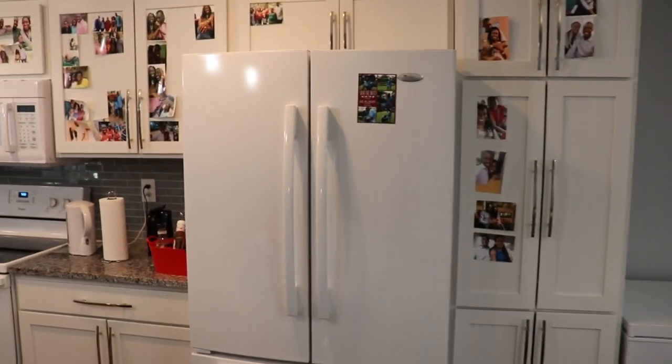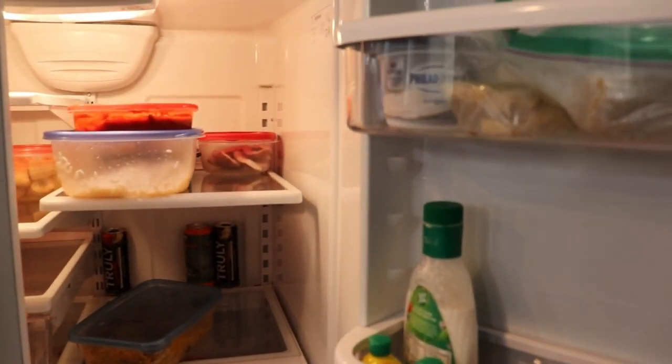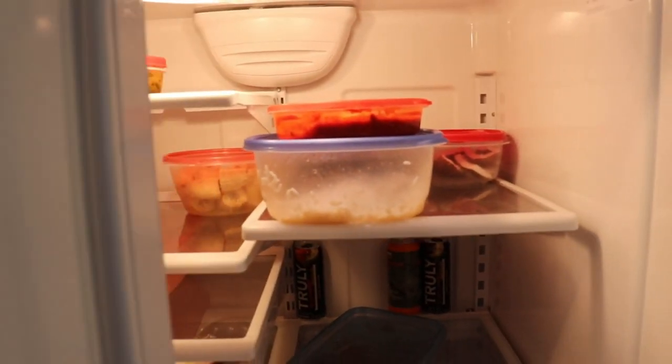So I was like, what am I going to do? So yeah, turned it into a gallery. So this is a fridge that we have. It's really scanty because my wife is not around.